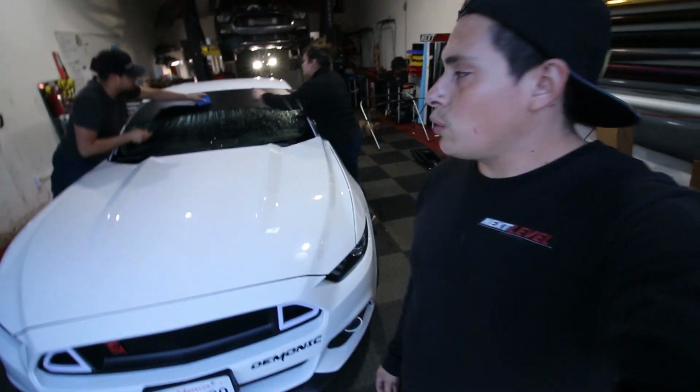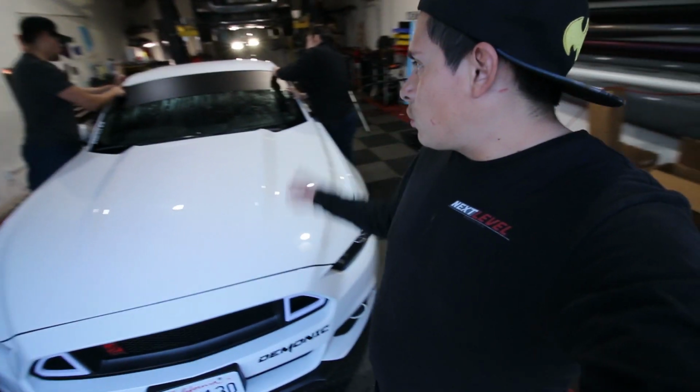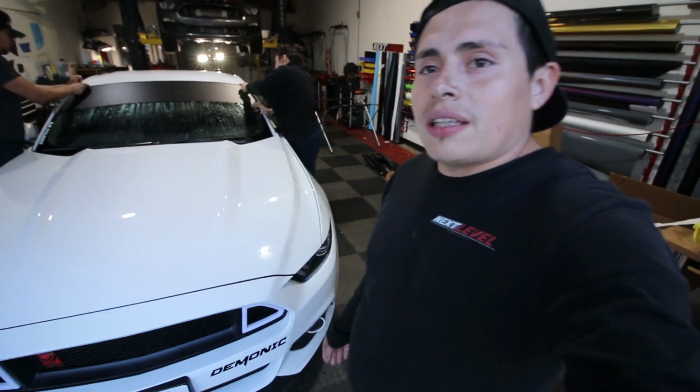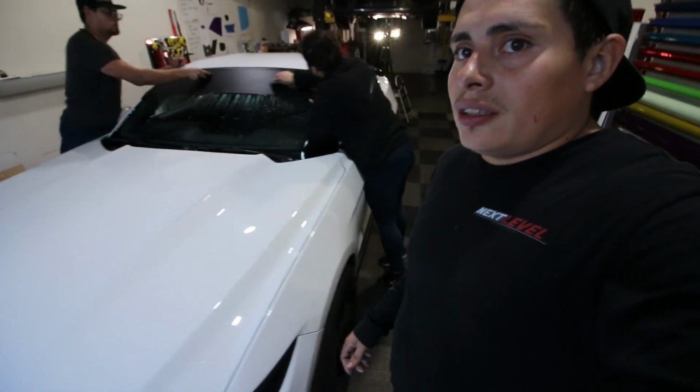So anybody got a club or anything like that, you guys want to put your club banners on vehicles, really good way to advertise and get the word out there about your club. This is what we're doing right now. We're installing a club banner along with a black strip in the back to give it that nice accent. And yeah, they're knocking this out real quick. I'm gonna go finish up the headers and get this thing done.